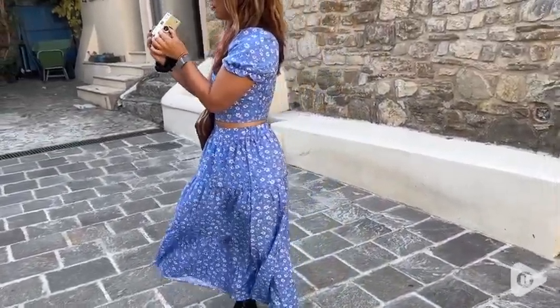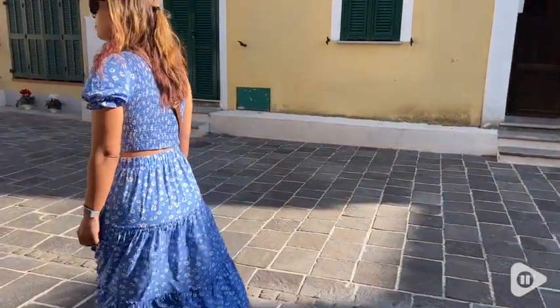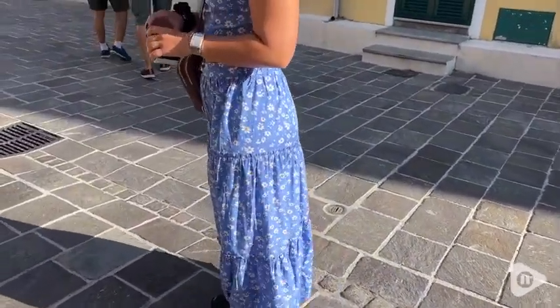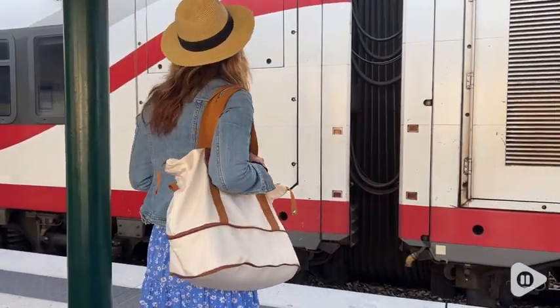I felt like $1,000,000 while also feeling like I was in pajamas. So that is an absolute win-win. I want one in every color. If I could only bring one outfit with me on a trip, I think this would definitely be it. It is the perfect travel option. I'm absolutely in love with this outfit.